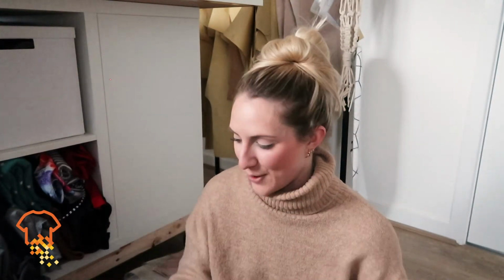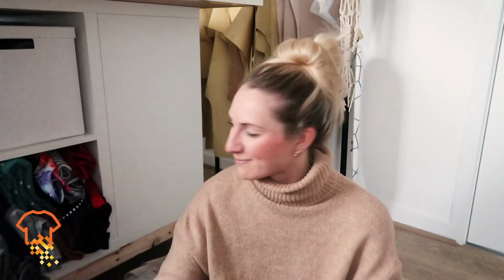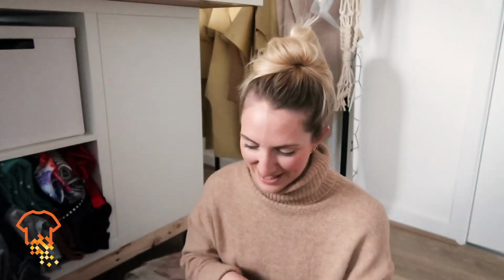How funny that we can annotate or connect memories to textiles. I do think fashion is just such an emotive, tangible, tactile process, and even going through these you can see the smile on my face. It's just nice to have these memories.